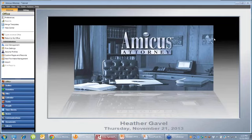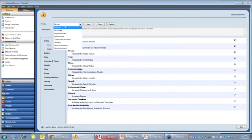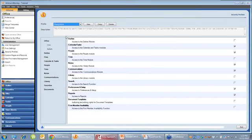The next one I wanted to go over is detailed security profiles. This is something you're not going to see with really any cloud system. I can get really granular here and assign different security levels and responsibilities based on user, based on profile. So if my support staff shouldn't have access to view time on a file, or if I want to put human resource details in here, I have that ability with these detailed security profiles.